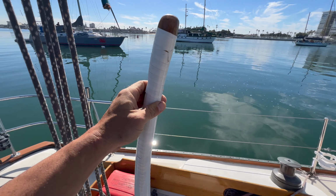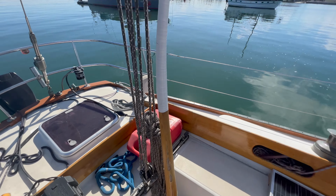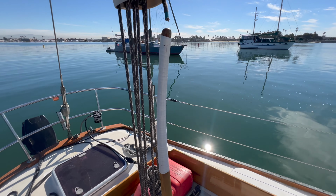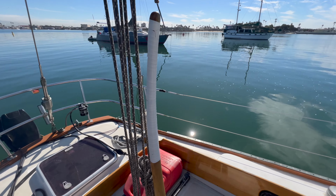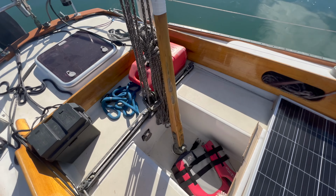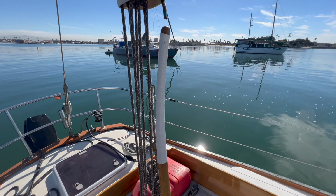I actually quite like that because from what I've heard, if you are learning how to sail for the very first time, a tiller will give you a lot more experience. No, it's not as easy per se as a wheel, but a tiller, if you're learning how to sail, is as good as it gets because you get a lot more feedback from the boat.